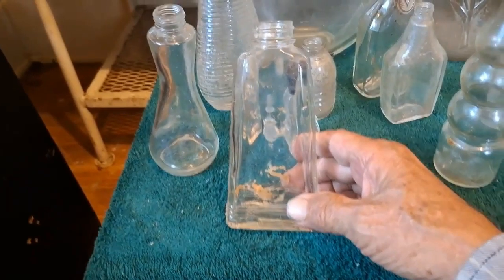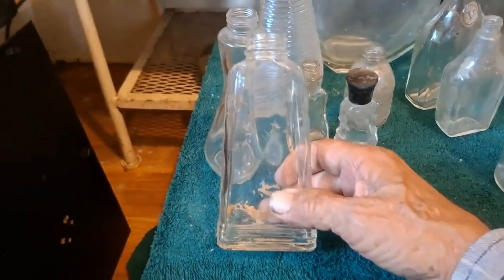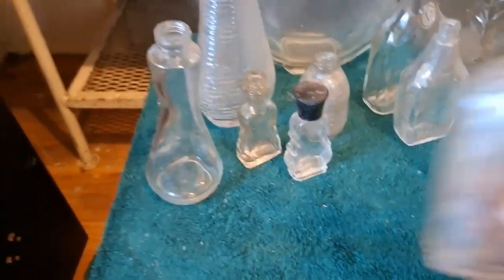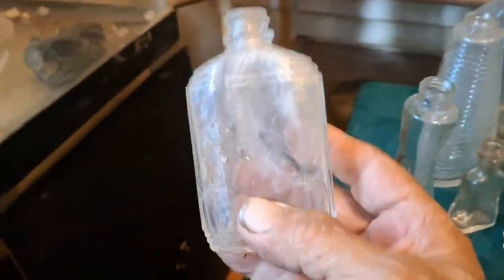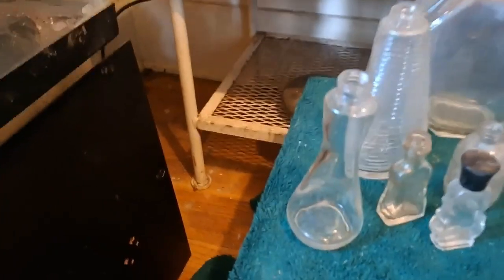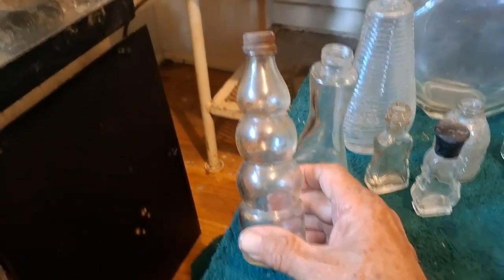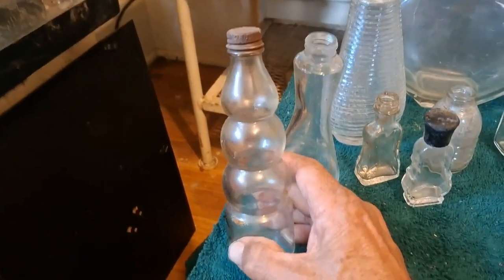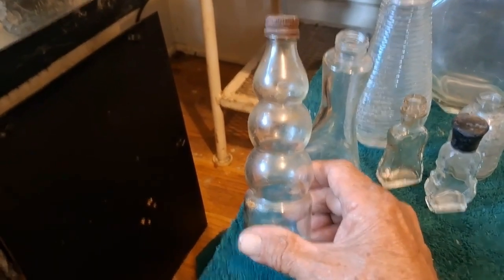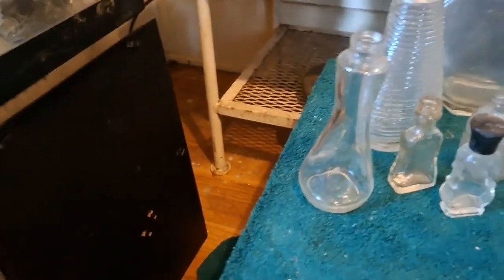Back here, this is a familiar bottle to me, but I'm not sure what it was. I think it might have been a flavoring like vanilla or something like that, and it has the ribbing on the bottom of it, or the base of it. It's another nicely stylized bottle. And this one, unique. I could picture this holding some kind of oil, like olive oil or something of that nature, but a really cool bottle, really cool one.